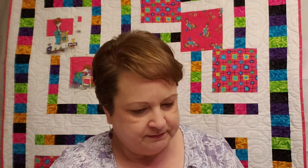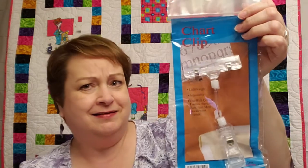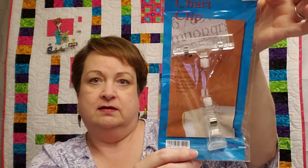And I took the Stitchy bus to Keepsakes. And I bought this chart clip, I think. I think I got this at Keepsakes. This or the Annex, but I think I got it at Keepsakes. I saw several people using them. I got some more needles.